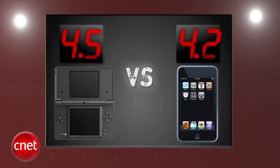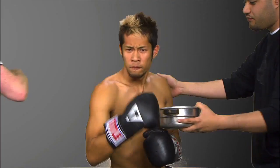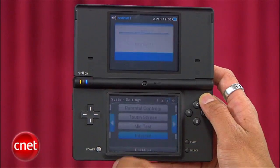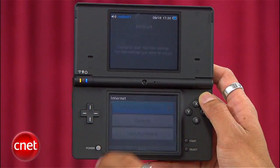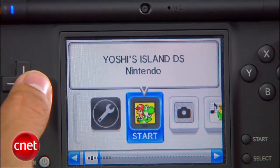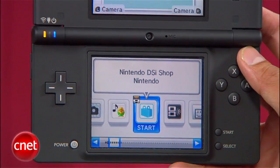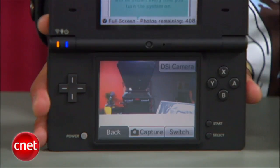After averaging 2 rounds, Nintendo leads by 0.3 of a point. Next round is features. The DSi is loaded with Wi-Fi for multiplayer gaming, and you'll have access to the DSi shop to download a few titles. Its web browser is very limited. There's a slot to add more memory, and 2 cameras are nice, but at 0.3 megapixels, you won't be using them too much.